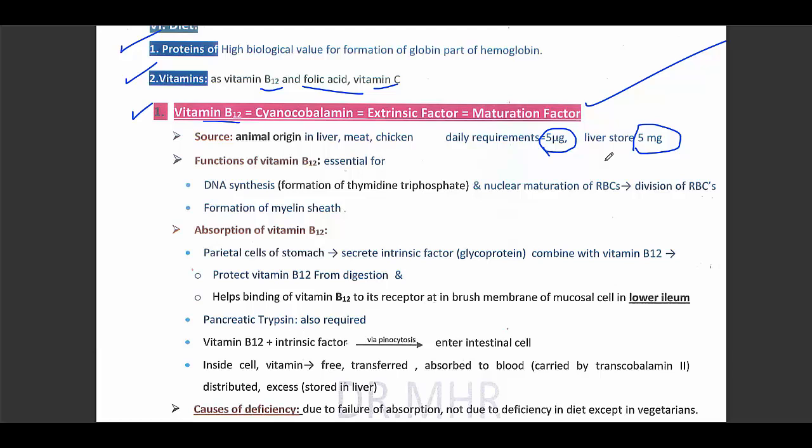The body can live almost 1 year without meat. That is firstly. The function of vitamin B12 is very important for DNA synthesis. It plays a main role in formation of thymidine triphosphate, and nuclear maturation of RBCs, which is very important.